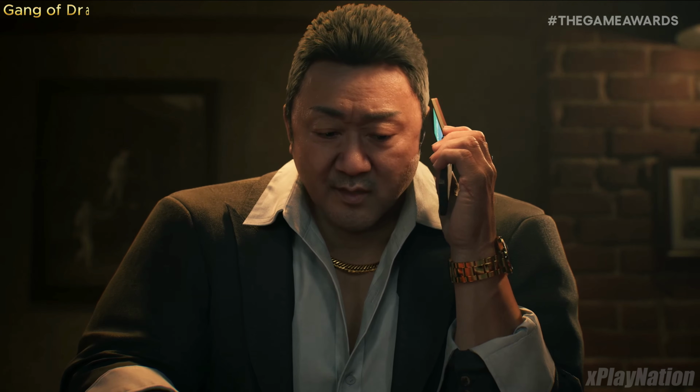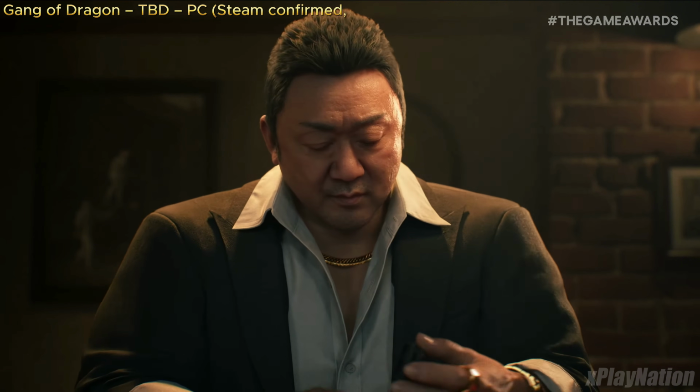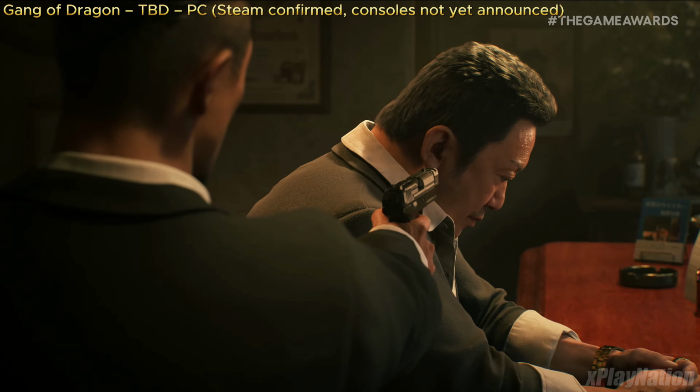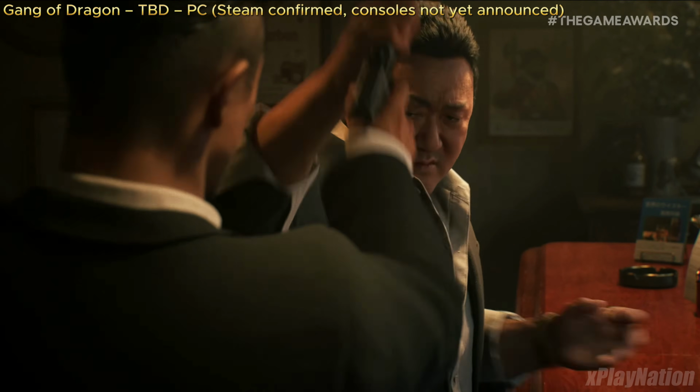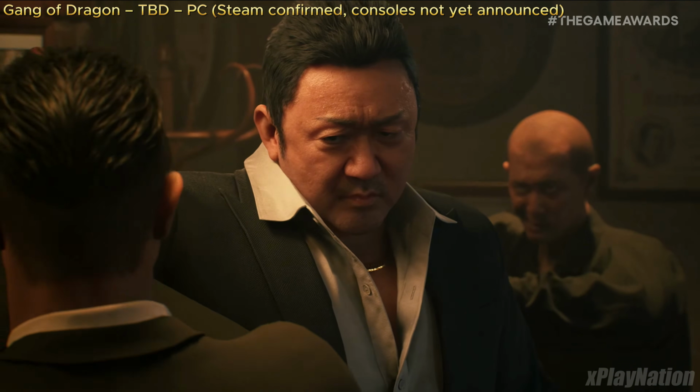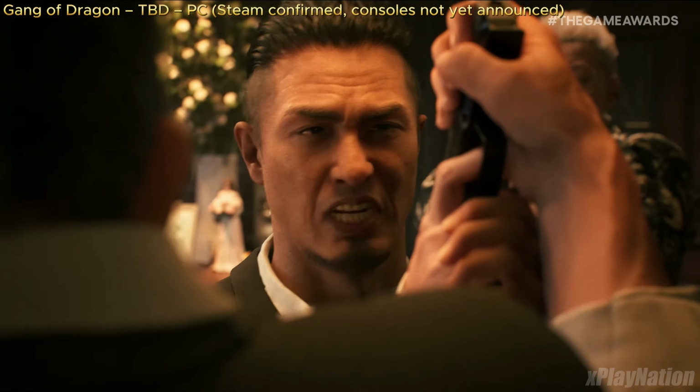Toshihiro Nagoshi's Gang of Dragon is basically a love letter to Shinjuku's Kabukicho, but with a crime drama twist. The realism here is in the details. The neon lights reflecting off puddles, the crowded streets, the way characters carry themselves. It's not stylized, it's gritty and grounded.